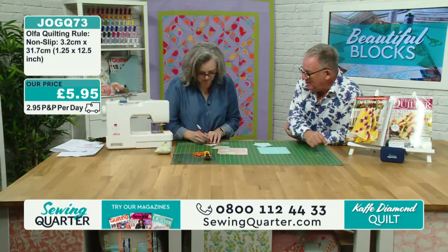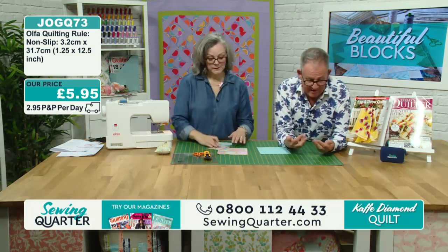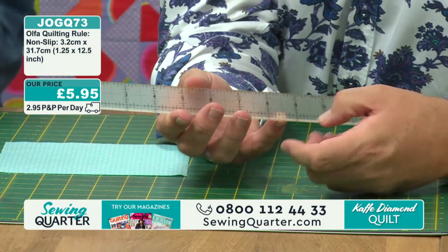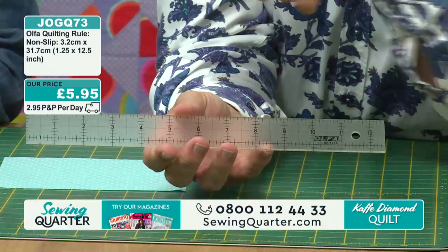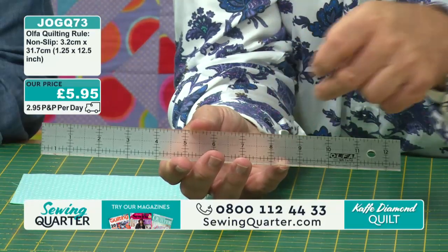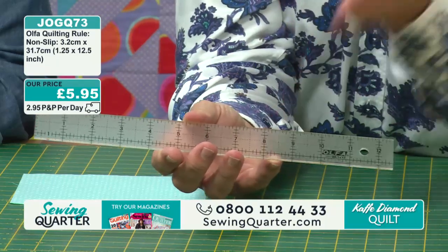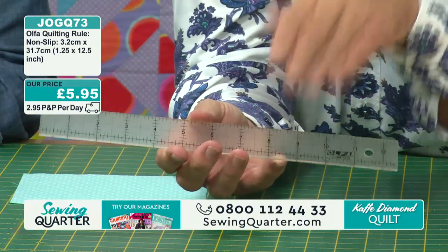Now, you might be thinking, looking at that, oh, it's only a normal ruler you can buy from Smith's. But look, it's not at all. Look, you've got your inch here on the ruler. But then, look, you've got this extra 1/4 inch here. So if you need to do like we're doing now, marking a 1/4 inch, it's brilliant for quilting. They call it a quilting ruler because everyone uses 1/4 inch seam allowance. But also when you're doing foundation piecing, where you stitch your fabrics together through the paper and then turn it over, and you then want to cut a 1/4 inch seam allowance, this is brilliant if you're doing foundation work, isn't it?